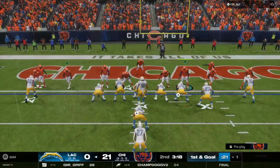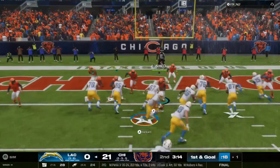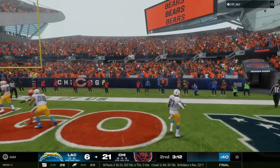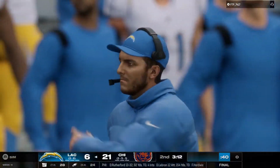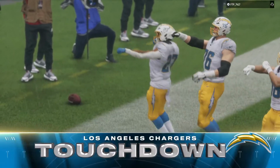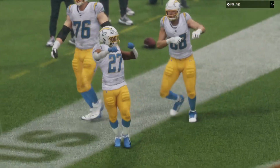From the 1-yard line, 1st down and goal. They'll try to run this one in. And he will fight his way to the end zone. J.K. Dobbins. Touchdown Chargers. Taking care of business on the ground to get the score.